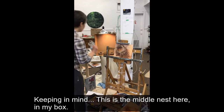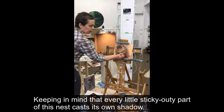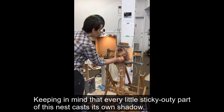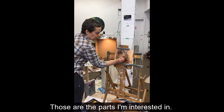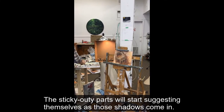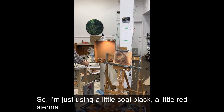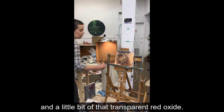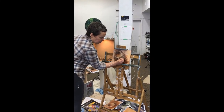Keeping in mind, so this is the middle nest here in my box, keeping in mind that every little sticky outy part of this nest casts its own shadow. And those are the parts that I'm interested in. The sticky outy parts will start suggesting themselves as those shadows come in. So I'm just using a little cold black, a little burnt sienna, and a little bit of that transparent red oxide.